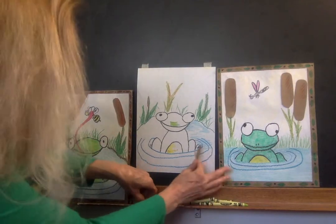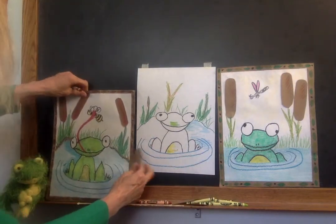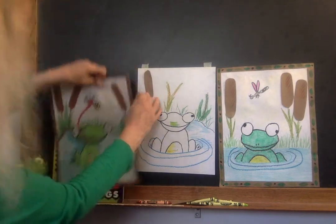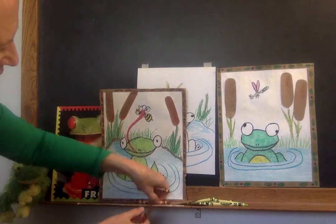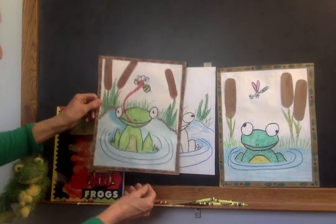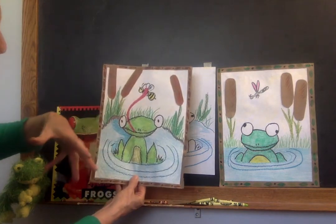Sometimes when I put my cattails on, I color them brown. I glue them on with a glue stick and I color them brown. And I use another color, a rusty color, and I do them like that. At the end, boys and girls, your frog will sort of look like this.